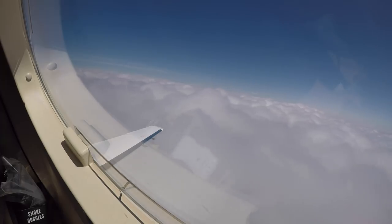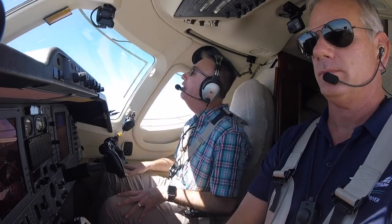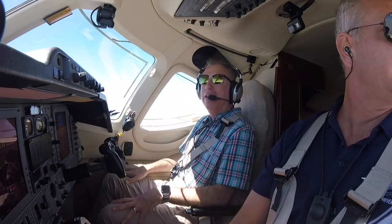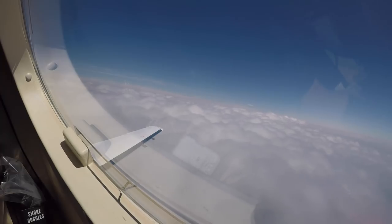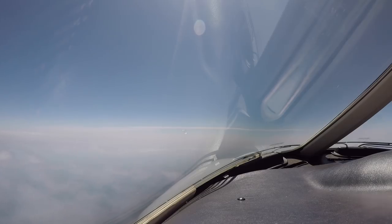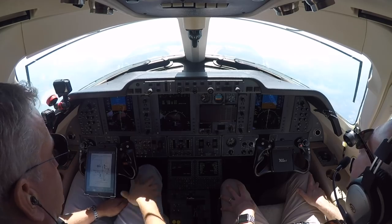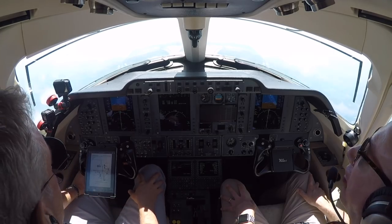You can tell how fast you're moving when you break through that layer. Yeah, that's true. I think that's like the best view. Climbing through 15,000 feet now. Wow. Yeah, we've been airborne 6 minutes, climbing 1,200 feet a minute.